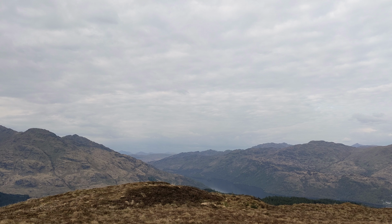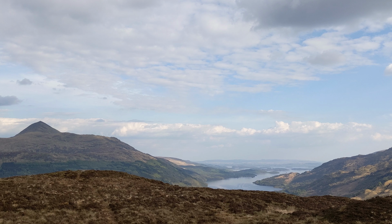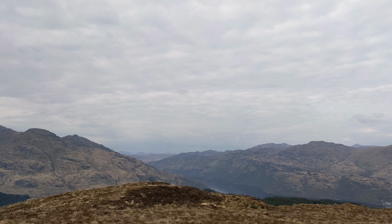I think the weather is on the change though. As I look north and west, it's clouding up and possibly beginning to drop the cloud level, so I think the rain that's forecast for tomorrow will be coming in, but hopefully we'll bail out before then.